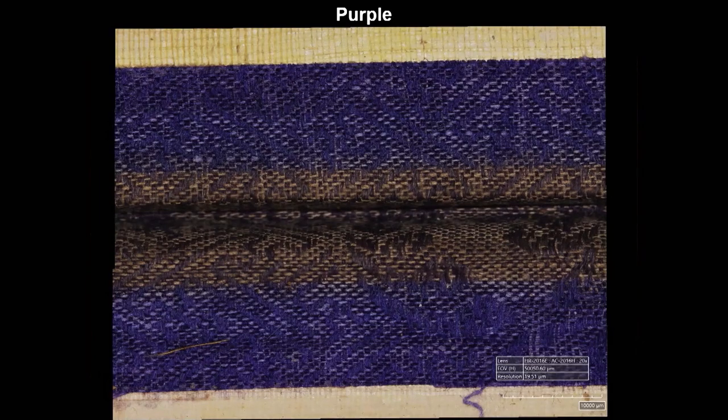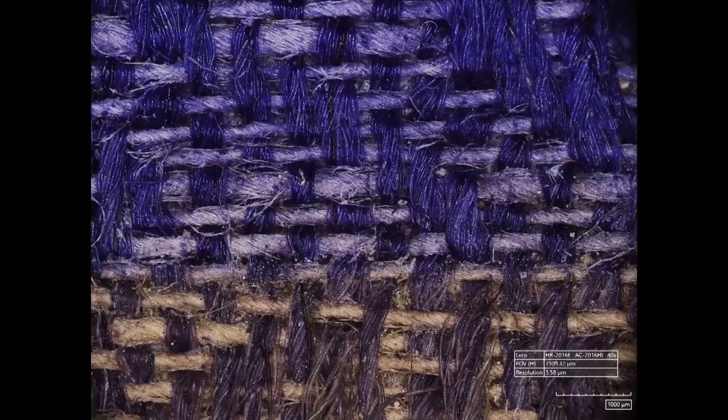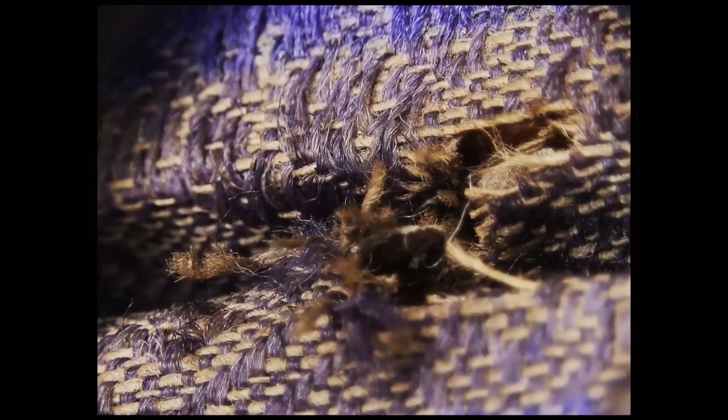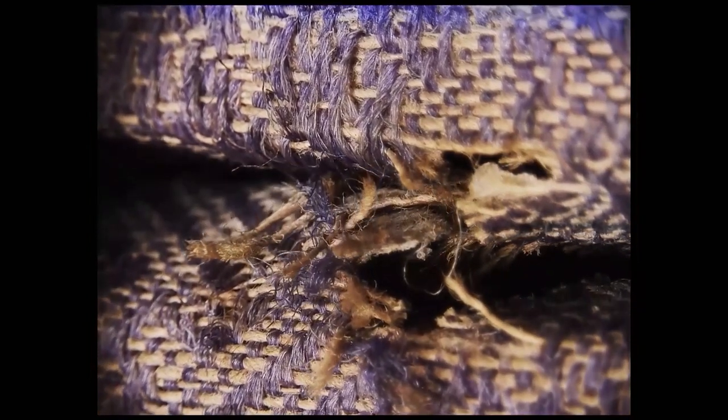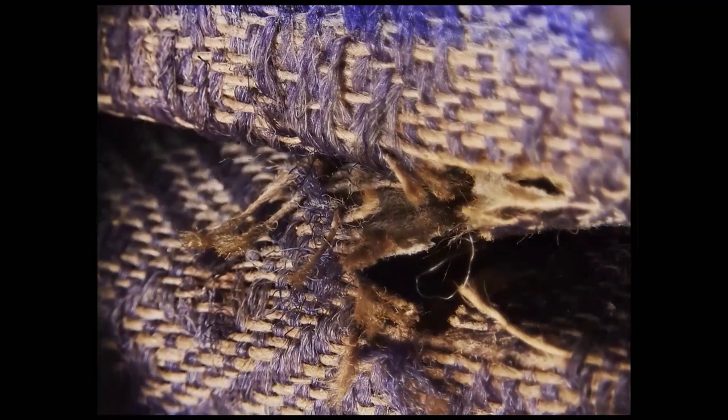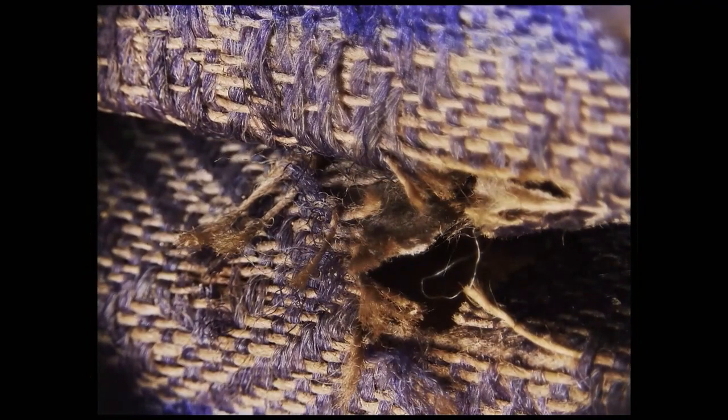And this is a higher magnification image, again, of that border between the discolored area and the non-discolored area. And here it's just to show how high a magnification we can go with digital microscopy. We can measure fibers, and we can also take little videos that show really the three-dimensionality of the textile and details of the weaving and so forth.